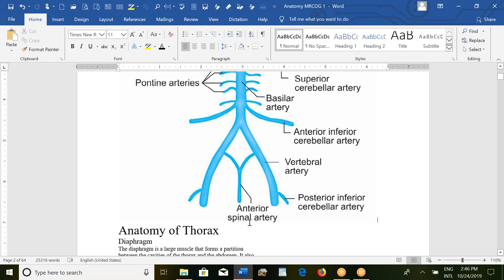Then the anterior spinal artery takes some twigs, not main arteries, just twigs from the anterior spinal artery, which runs on the anterior surface of the spinal cord. It will enter the brain through the foramen magnum and then branch into two small arteries. And then we have the posterior inferior cerebellar artery.